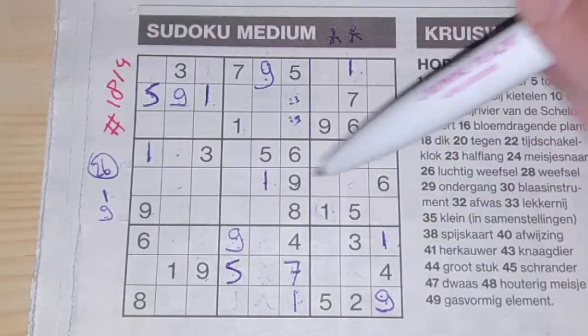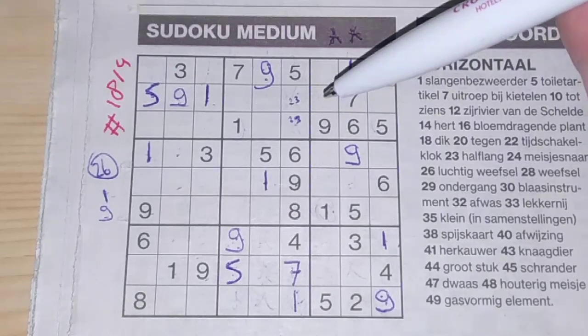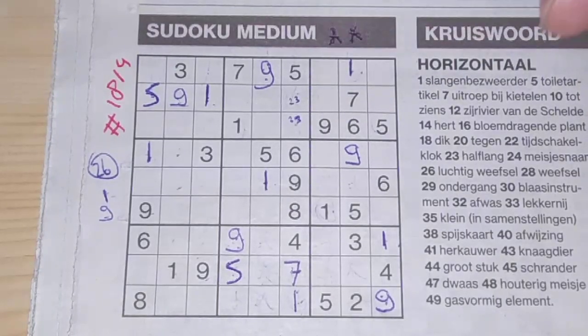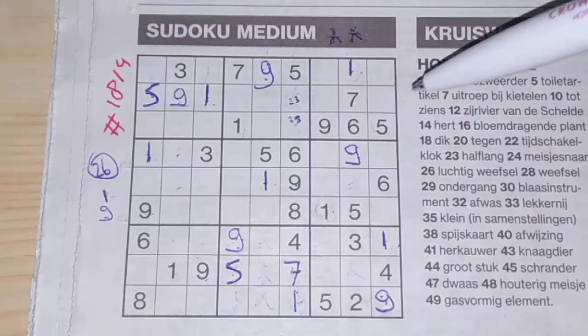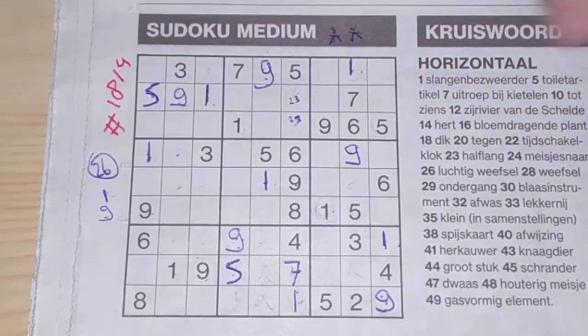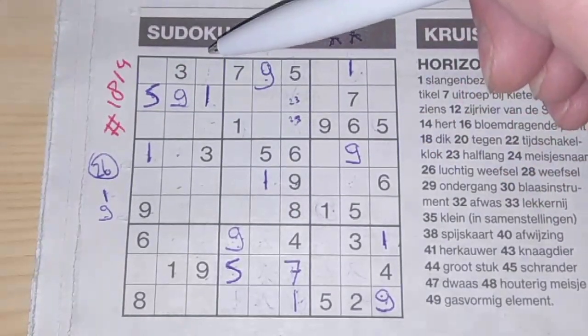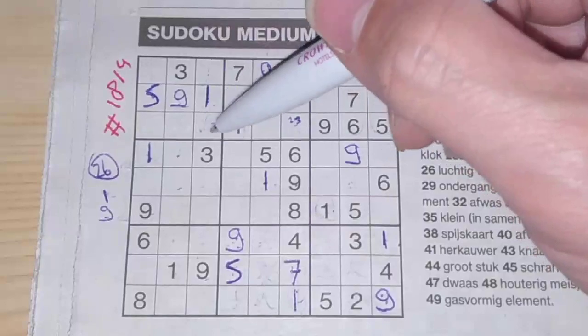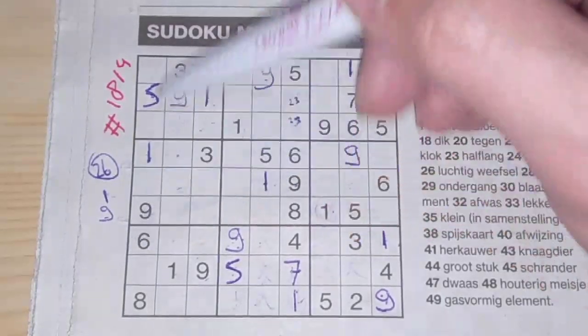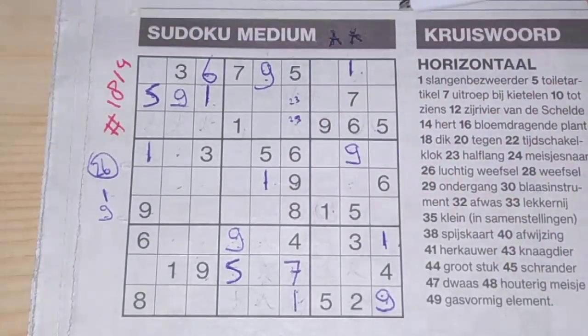Then I cannot continue with the 5. Let me wait for a minute. How about in this big square, 5 missing numbers. One of the missing numbers is 6. We see here 6, no 6 in these 3 boxes. There are 6, no 6 in those 2 boxes. One box left for the 6. Should be there.